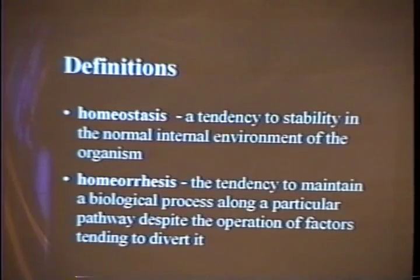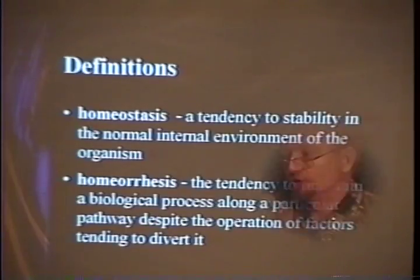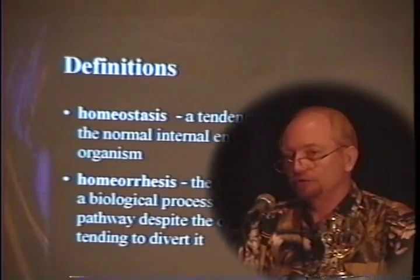In that case, homeostasis is not a healthy thing. It's a survival means, but it's not necessarily healthy. So homeostasis is a term that you should be careful about in your use. It's not always the best thing for your patient.